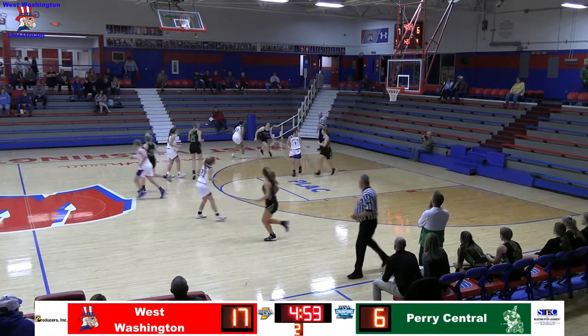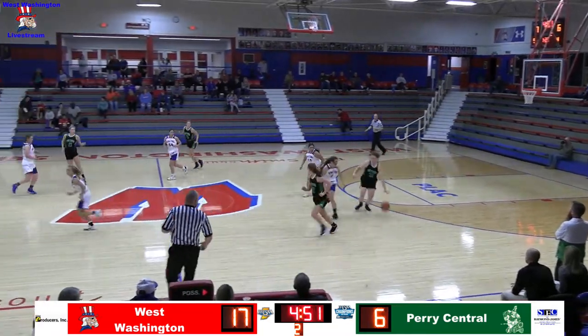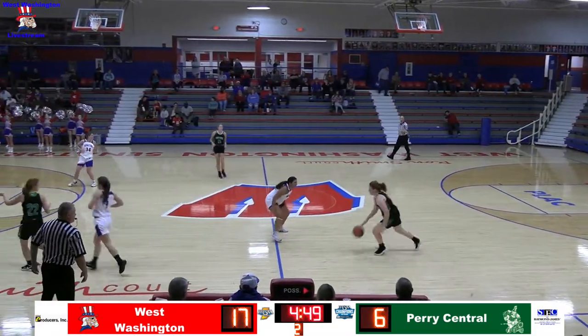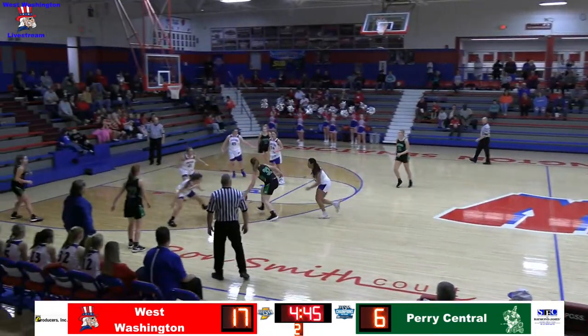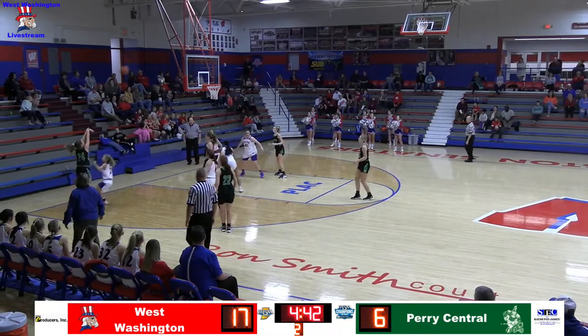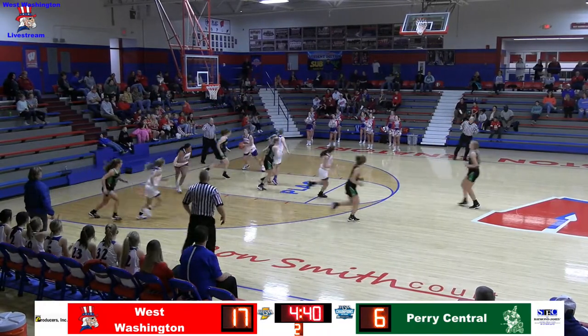Now Parker gets it in for Cunningham. Cunningham will dribble it to the middle of the floor, and now we'll try to bring it up. So Cunningham on the left side. Crossover, gets all the way into the paint, kicks it out. Kelly with the mid-range jumper is an air ball.